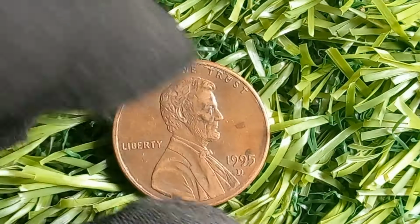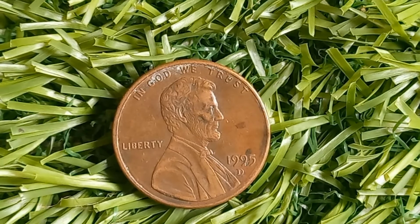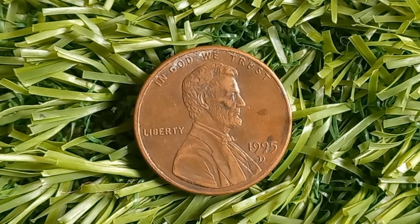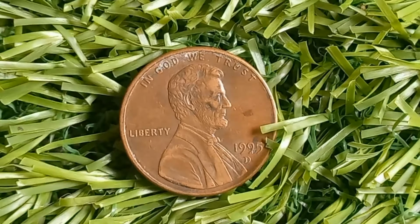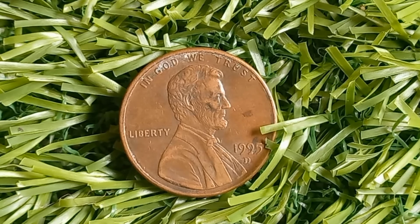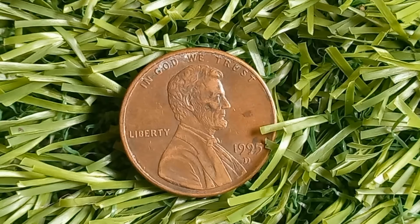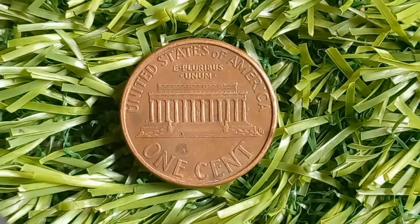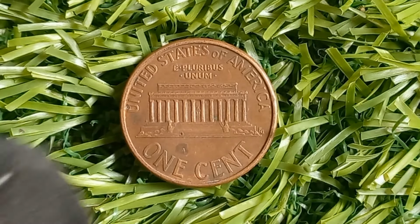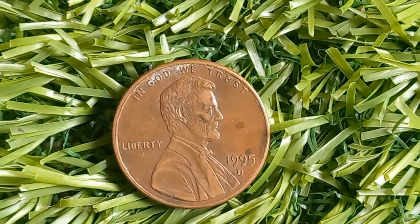Now that you know how to identify and grade your 1995 D penny, let's talk about where to sell it if you think it's valuable. There are a few options for selling valuable coins. You can try selling it online through marketplaces like eBay, where there are always collectors looking for rare finds. Alternatively, you can take it to a coin dealer who might offer you a fair price based on the current market value. Some people also choose to sell their coins at auctions, which can sometimes yield higher prices if there's enough interest from collectors. Just remember to do your research before selling.